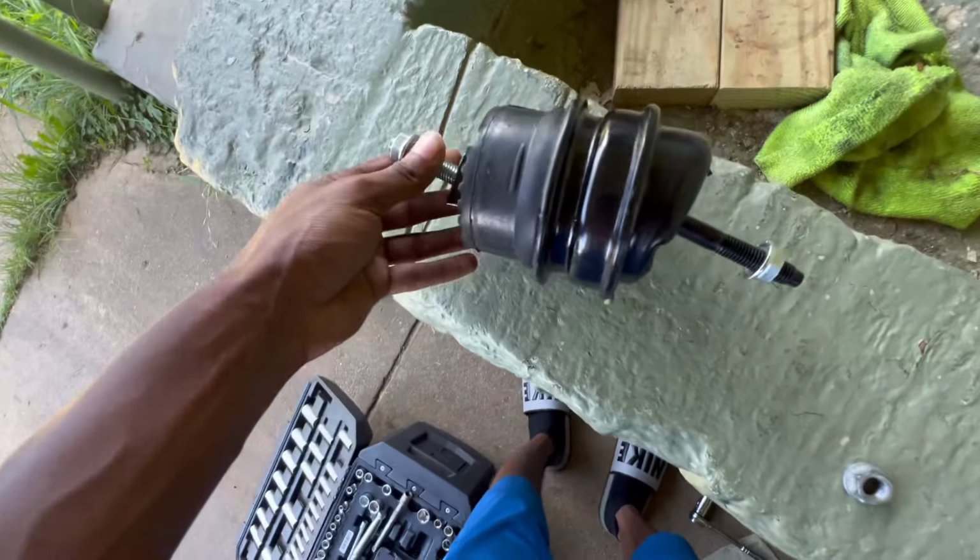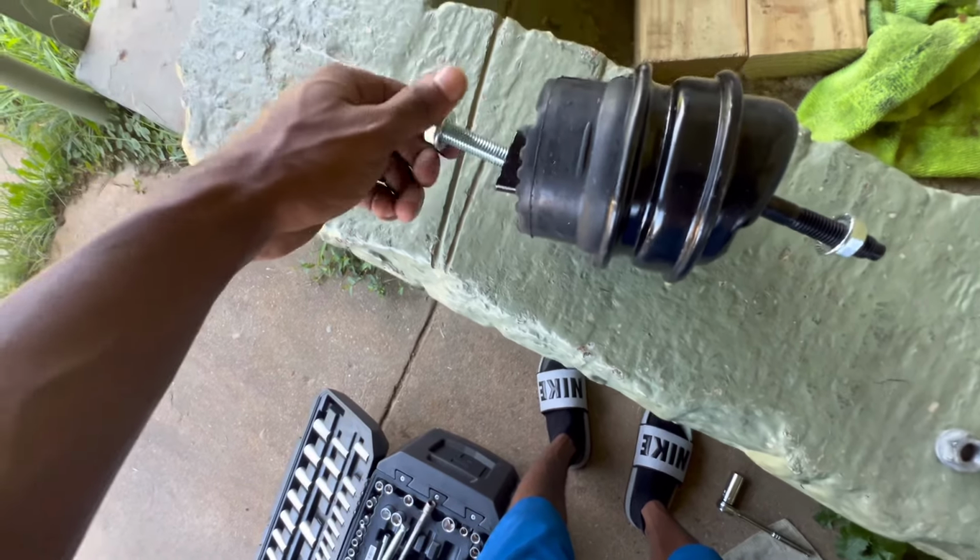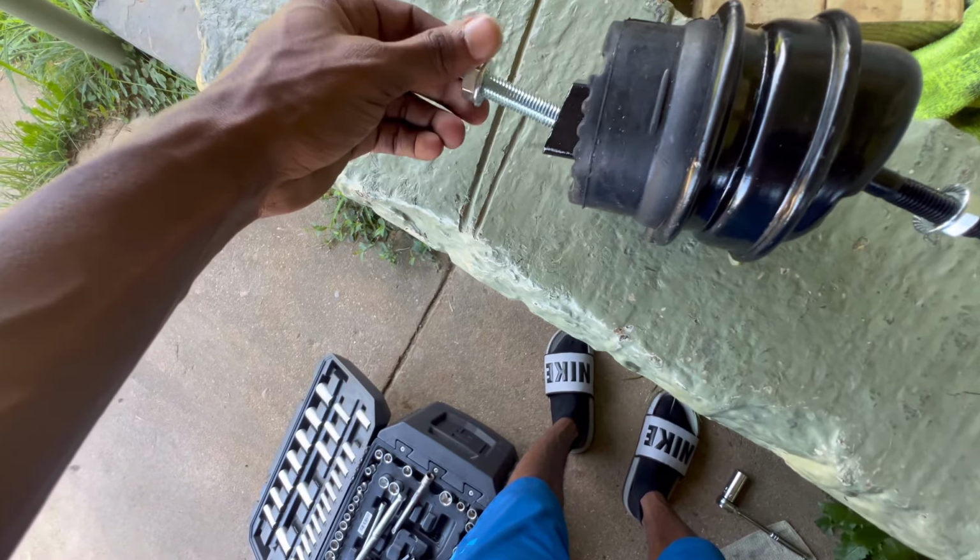And for this one, there ain't no left and right side. This joint is really universal. You can go on both sides. So, yep, I'm gonna put this joint on.